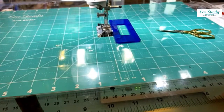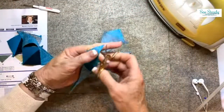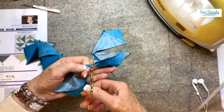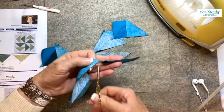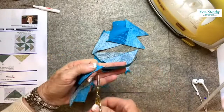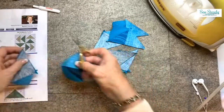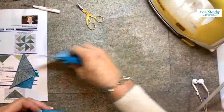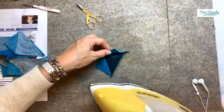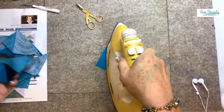Okay, now I'm moving to the pressing station again. Gonna cut. I saw that I wasn't on the screen. Okay, so now I'm cutting all these apart. We're gonna press again to the turquoise. All right, so I'll get these out of the way. There we go. All right.